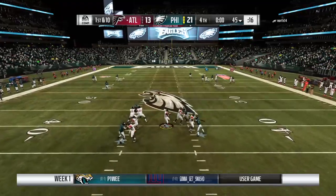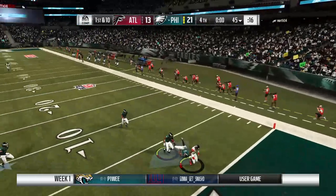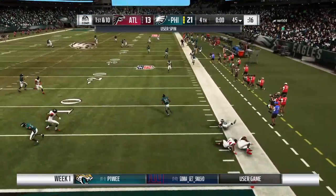One last shot for Ryan. He's going to let it fly. And, oh, a crusher there as it's intercepted. Picked off by Rodney McLeod.